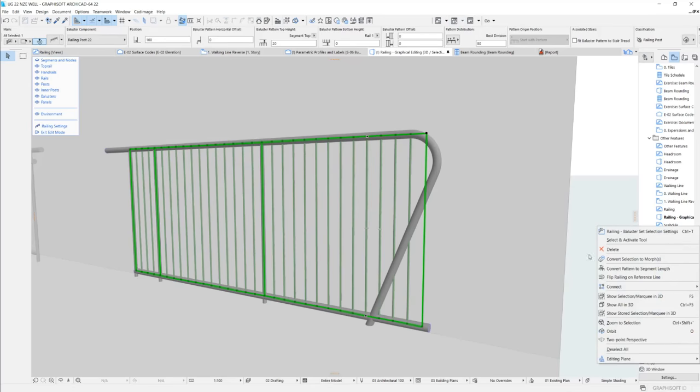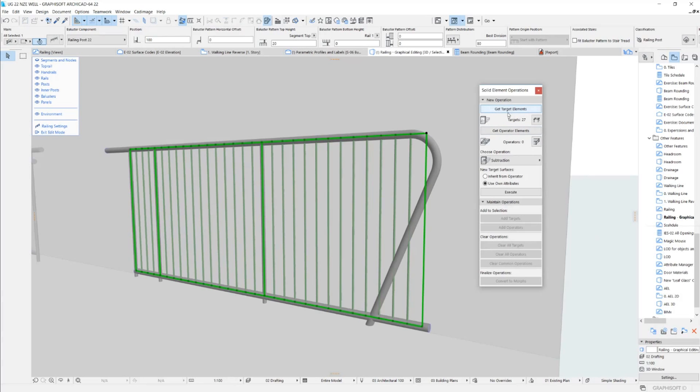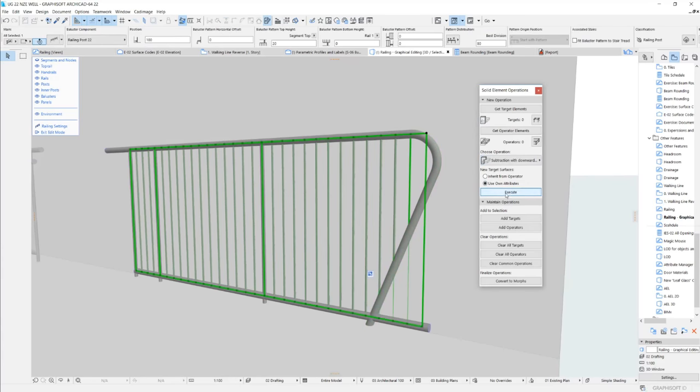Let's right click on the side and go to connect solid elements operation. So the target elements are already selected. So now let's select the rail. Click in get operator element. And now the operation will be subtraction with downward extrusion. Click execute. And there you go.